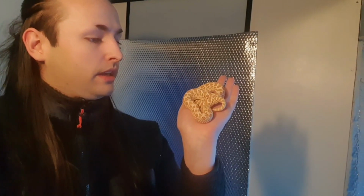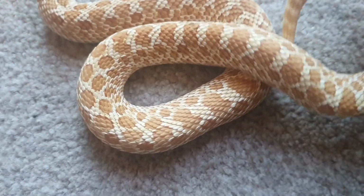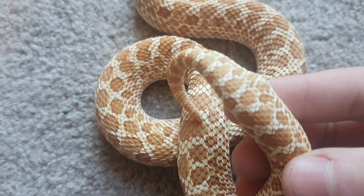So the start of today's video is Squashy, because she is a female that I do have problems with her scent gland blocking all the time. Or I used to, it hasn't happened for about a year. And I'll show you actually on her body now the remains of that, because you can still see where it's happened. So here's Squashy, and if I get her tail, you can see on her tail there's a bump, right?